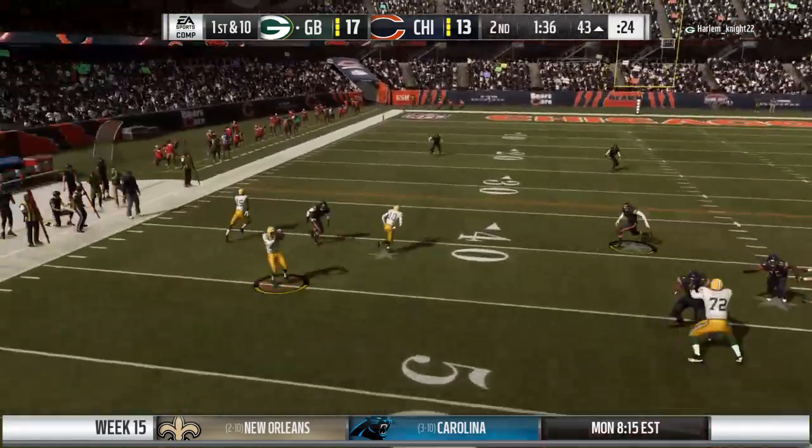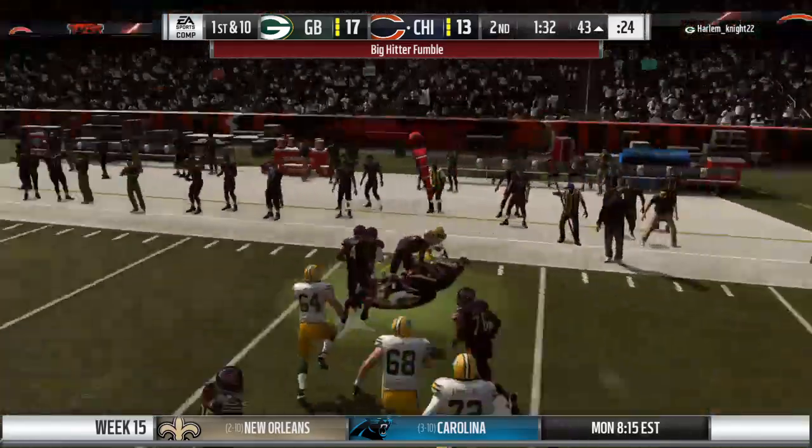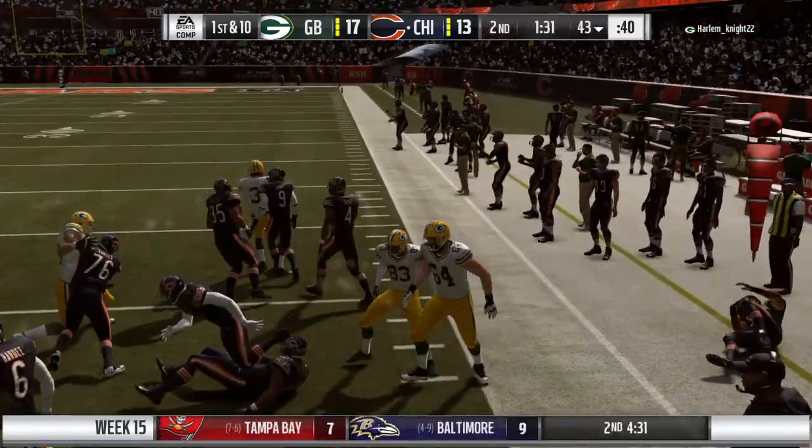Throwing now, Rosen on first down. And he's got this one complete to Callaway. And the ball is knocked out. And this is picked up by the Bears.